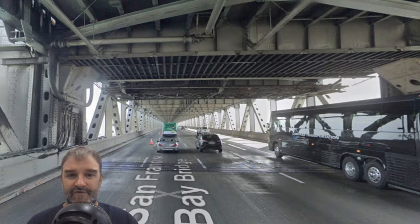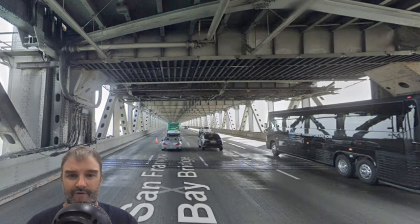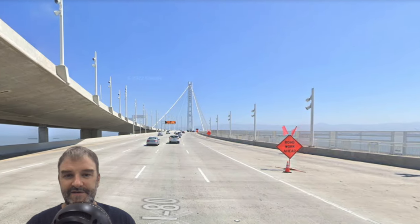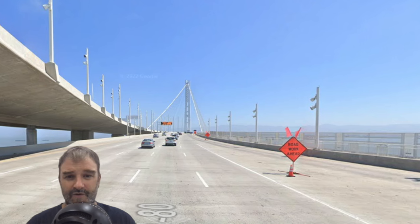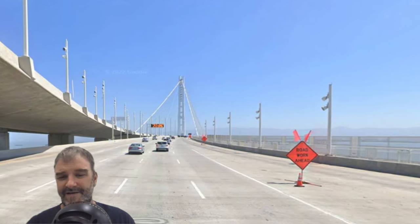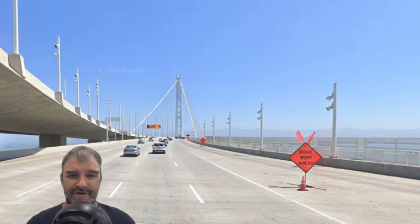And here's what it looks like traveling east across the Bay Bridge. Here is the new Bay Bridge on the Oakland side. They have this new cable-stayed thing here instead of the old bridge that was there. I kind of like the old one better. People said the old one was ugly. This one is kind of meh. It's like every bridge these days.